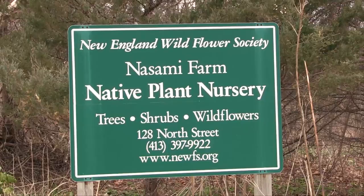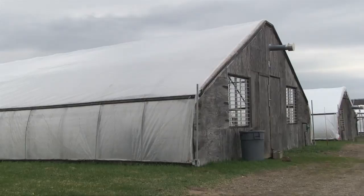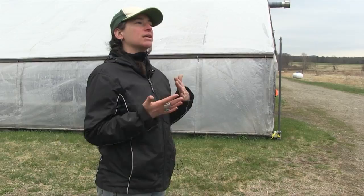So we grow native plants mostly from wild collected seeds that we collect ourselves. These are common native plants that we propagate here in the greenhouses. We sell them in our retail area up here at the building, and then we also sell them for contract growers who are doing restoration work, and people who just want, we have meadow kits so people can kind of create meadows in their lawns and things like that.